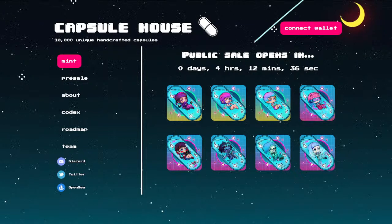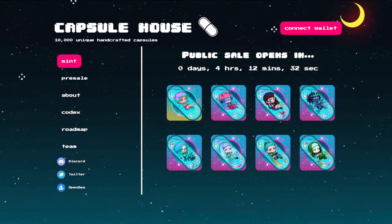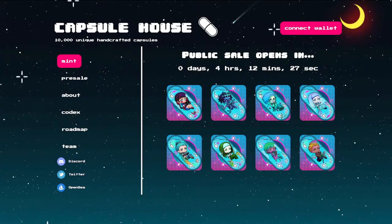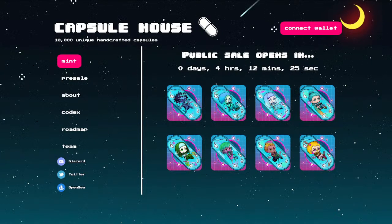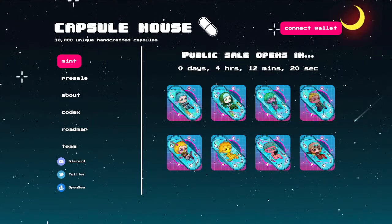So he is launching a 10,000 unique PFP style generative project. The pre-sale started a few days ago. I think they've sold about 3,000 or so in pre-sale. The public sale opens here in about 4 hours. So 2 p.m. Central Time, this project will open up at a 0.08 price. Certainly I'll be trying to mint, really just based on my belief in Searlight. Of course, do your own research.